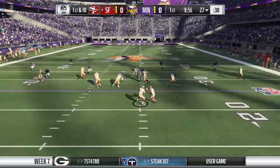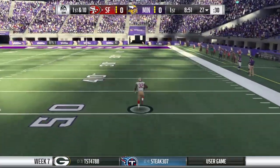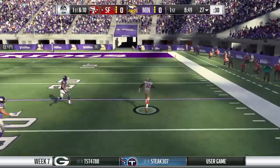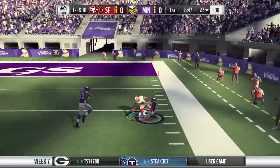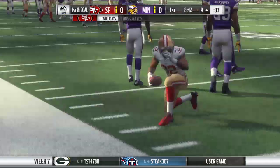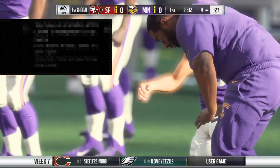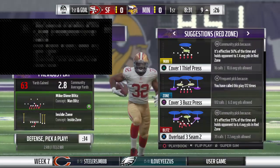And the D looking like they may blitz. They'll run it with Williams. And some room to maneuver. And all the way down to the 9. A huge play there right off the bat. 63 yards. And just think, as far as he's concerned, he's just getting warmed up.